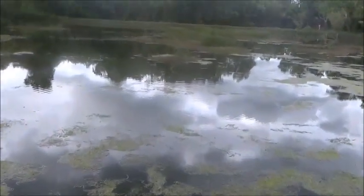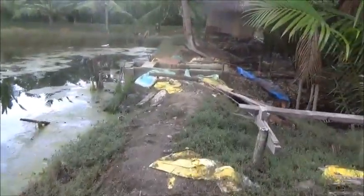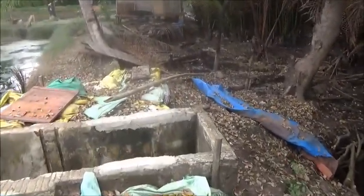Yeah, it looks like there might be a few little fish in there. There's fish there. Well, we've done what we can to keep them out, and that's all we can do.